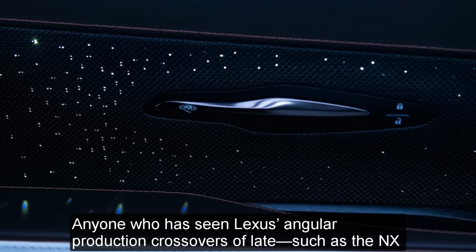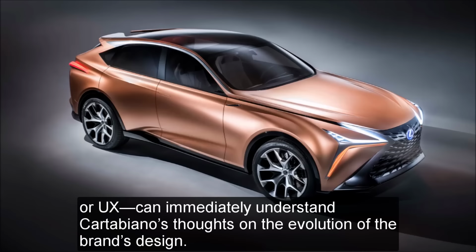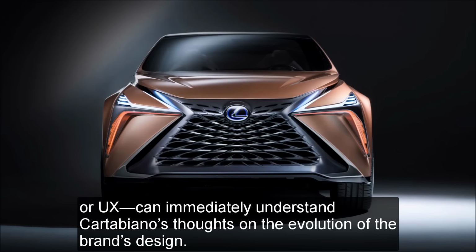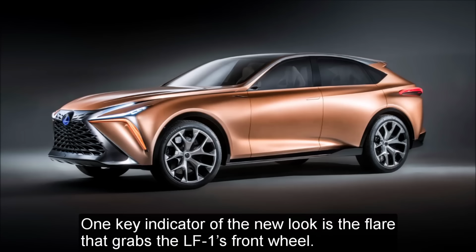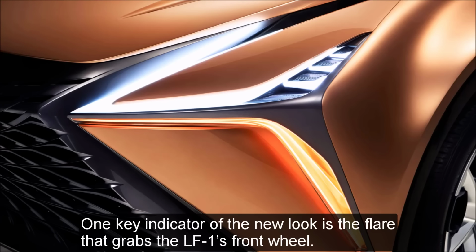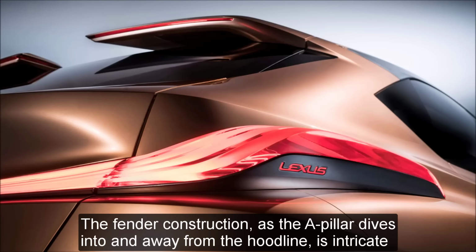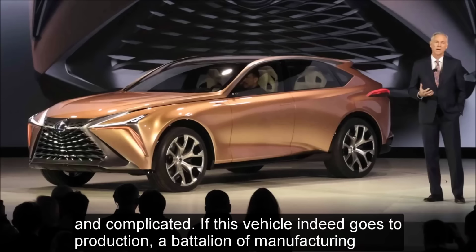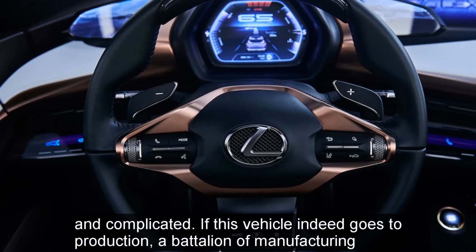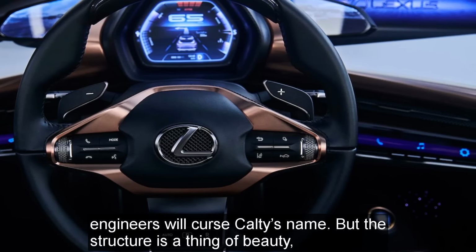Anyone who has seen Lexus' angular production crossovers of late, such as the NX or UX, can immediately understand Cartabiano's thoughts on the evolution of the brand's design. One key indicator of the new look is the flare that grabs the LF-1's front wheel. The fender construction, as the A-pillar dives into and away from the hoodline, is intricate and complicated. If this vehicle indeed goes to production, a battalion of manufacturing engineers will curse Calty's name.